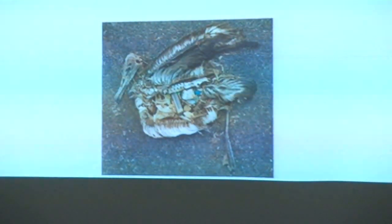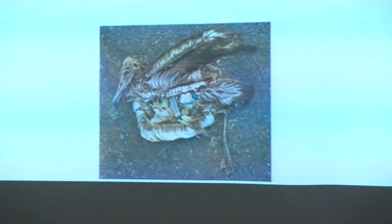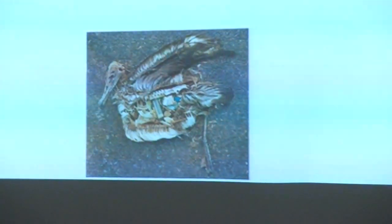One of the other things that is worrying is there's been this big increase in entanglement in the last 10 years, and that's where animals get stuck. Plastic gets wrapped around them, it gets stuck. And you see horrendous pictures for all sorts of marine mammals, marine birds, fish, a range of things.